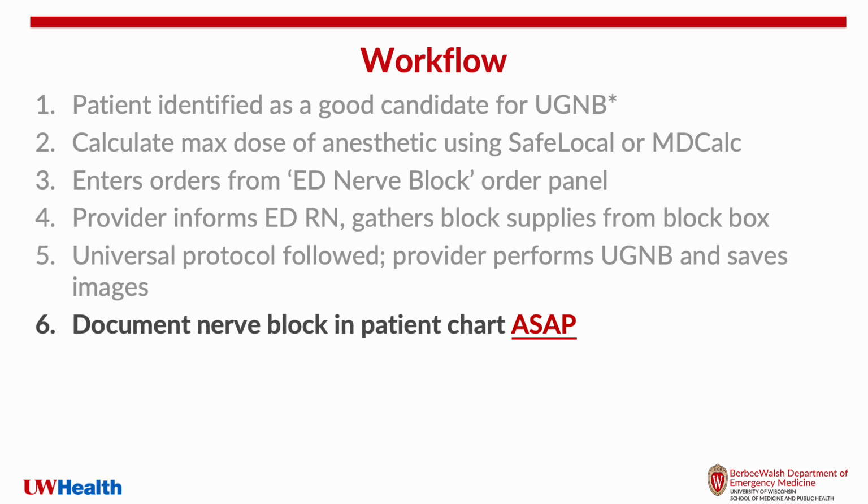This step is vitally important. As the provider performing the block, you are the one who knows how much anesthetic goes into the patient, where, and when. It's imperative that we do this in real time for the benefit of our colleagues who will admit the patient down the road. This will be particularly important for patients who end up being admitted to Meritor. Some of these patients will go to the OR, and anesthesia will need to know when and how much local anesthetic was given so that they can do their jobs effectively.